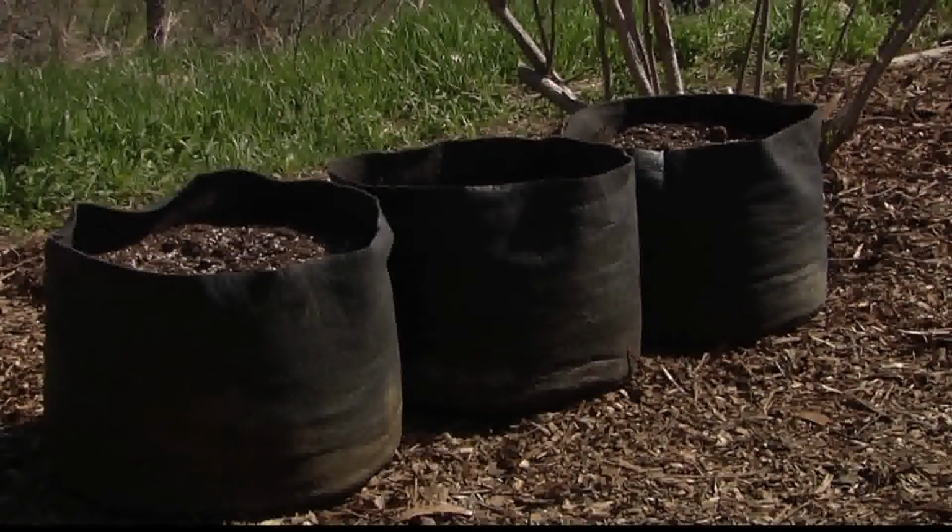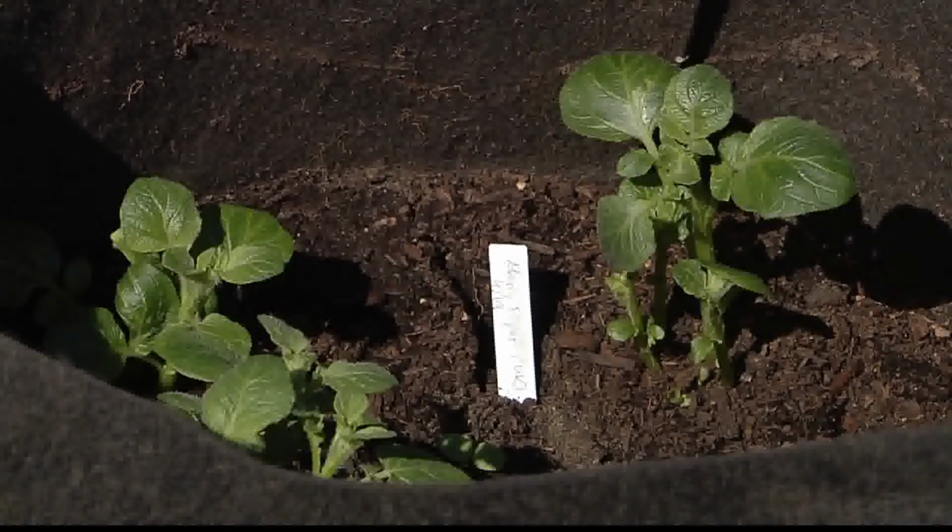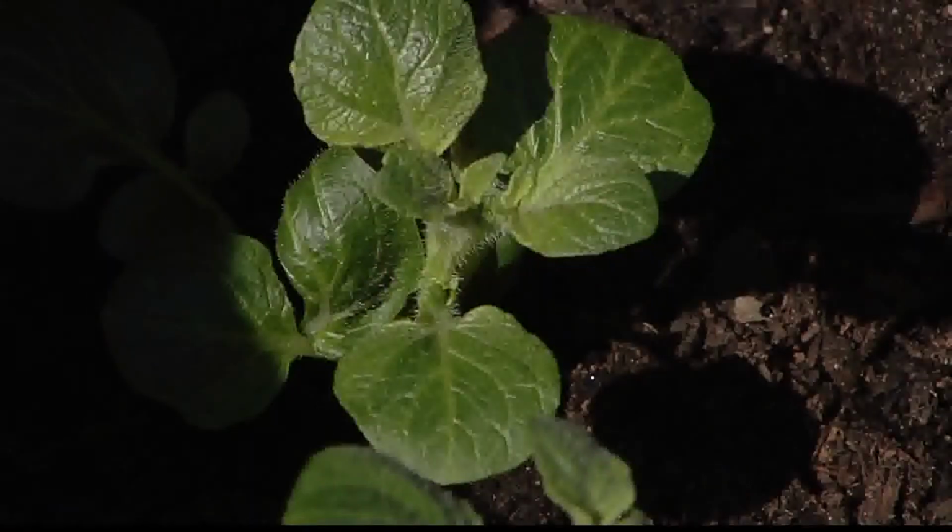Now, one of the things I thought we should talk about, I know it's been very popular, are these grow bags. I know you use these too. I do. I grow regular potatoes and sweet potatoes in them. Great. Well, this is the one that has the potato sprouted. I planted about a month ago. I put it in a place that doesn't freeze.